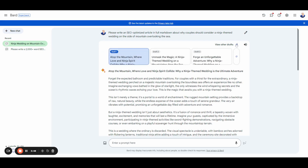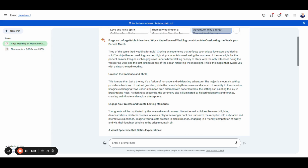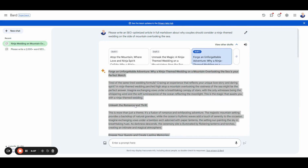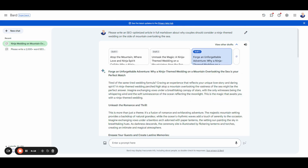I probably liked the first draft better. I like a shorter introduction personally, but let's see how long this is. So this cut off here, just like a lot of the other AIs do. Let's see how many words we got. So we got 820 words this time. Now that is pretty cool, actually.